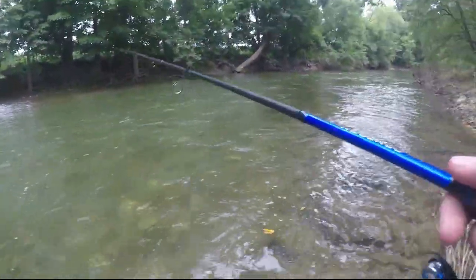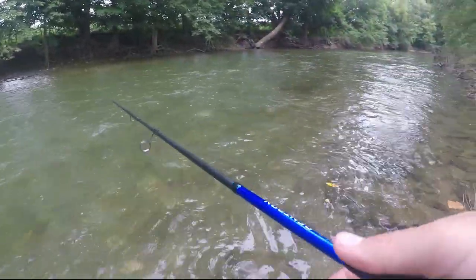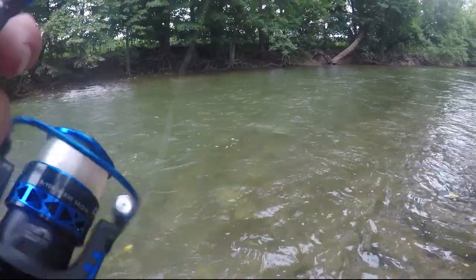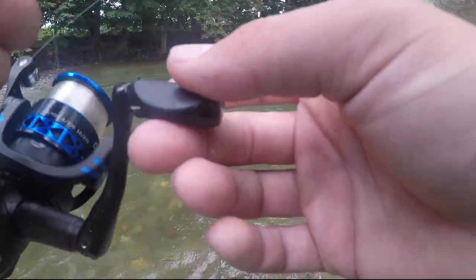All right, well, the water's reaching. My pants are falling down. Let's see if there's some bass around. Should honestly be fishing for trout, really, in this type of current, but whatever. Can't feel bottom. Moving pretty quickly.